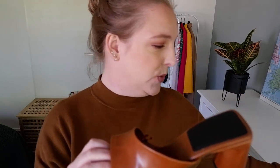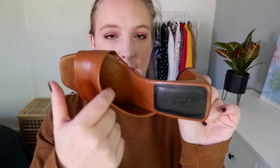And then a pair of shoes that didn't make it into that video yet because I didn't have them is these mules by Zara. And this is what they look like from the side. They have the flat edge to the back, and then this is a bit rounded. But what I liked about these is that they are asymmetrically cut. So the way your foot slips into this is super duper nice.